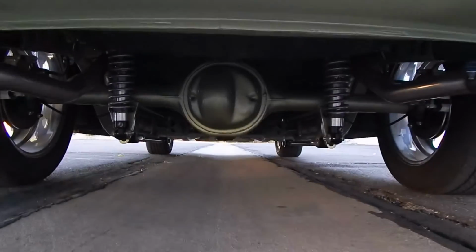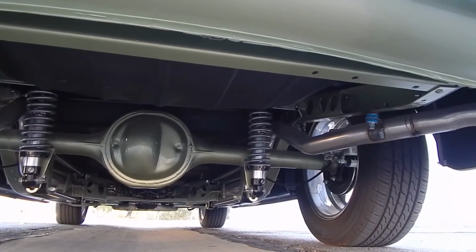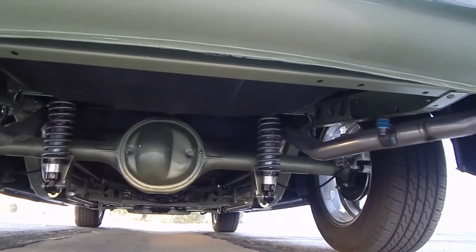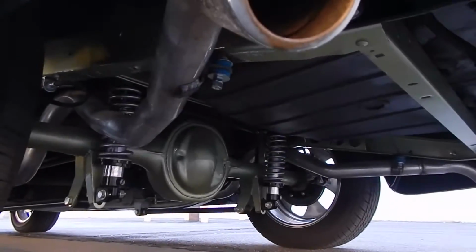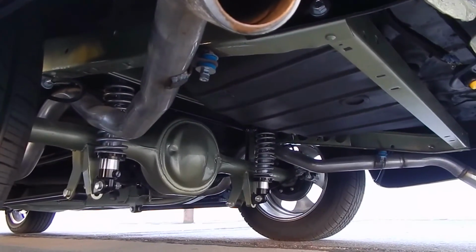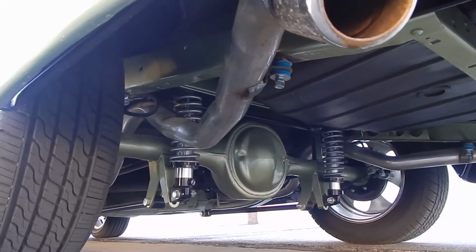Very nicely done, body-off style restoration. Has a Ford 9-inch rear differential with 3.73 gears. It is a posi. Custom-built exhaust, 4-bar with adjustable coilovers. 4-wheel disc brakes. Got to go all the way around here and give you a feel. The exhaust, you can see, comes out on both sides on the rear here in the corner, so it gives it a nice little sound. By this point in the video, you probably heard it already.